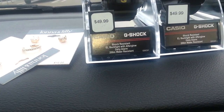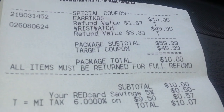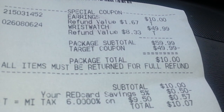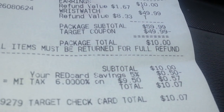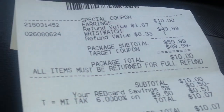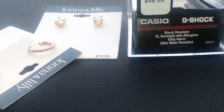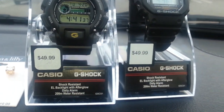And just in case you guys don't believe me, I'm going to show you this receipt here. All right, this is not bogus. This is the real deal. You see that? The earrings were $10. The wristwatch was $49.99. It took off the $49.99. And then I paid $10. And I got one G-Shock and a pair of earrings. And then my son went in and did a transaction again.